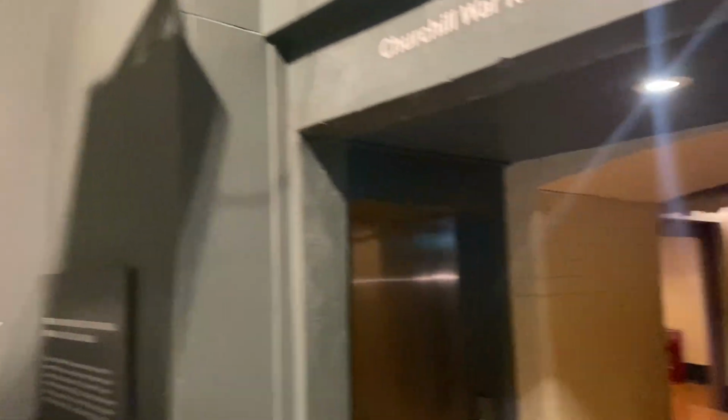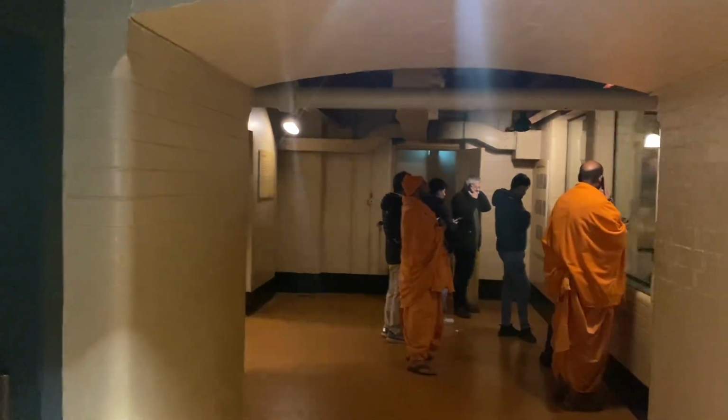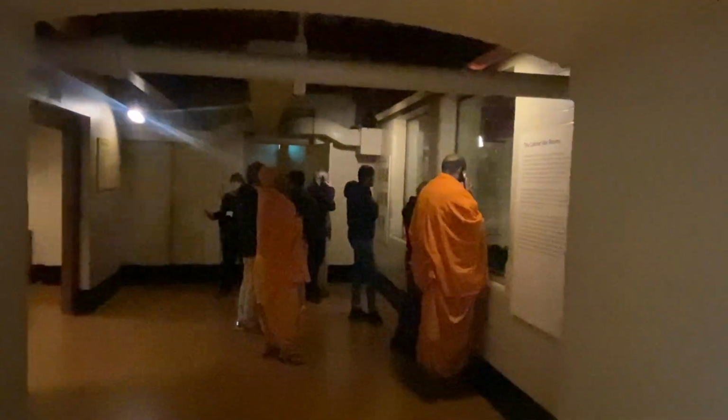So we head straight in here. Now, obviously there's other people here with us, so I'm going to be as discreet as I can. And we immediately get straight into it. And here is the actual Cabinet War Room of Churchill.